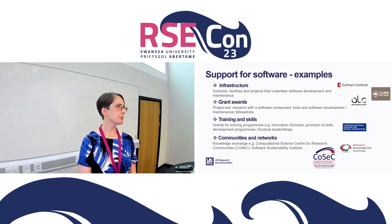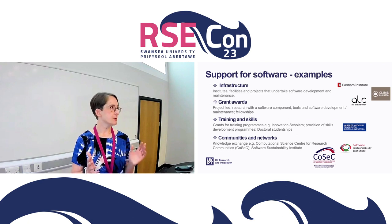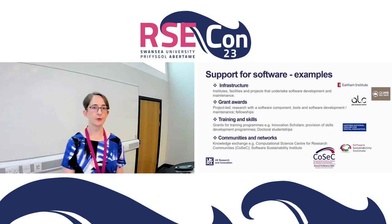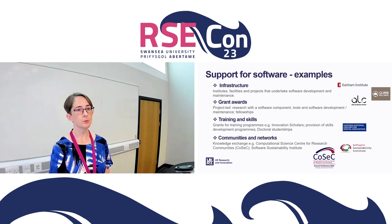So how does UKRI support software? This slide loosely groups the different types of support that are out there, and there are some examples as well. In terms of support, one of the types of support is infrastructure. So UKRI supports institutes, facilities, and different projects. And some of these undertake quite substantial software development and maintenance as part of their operations.